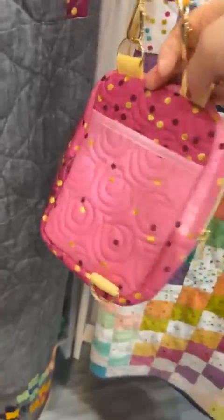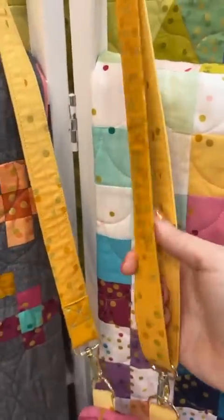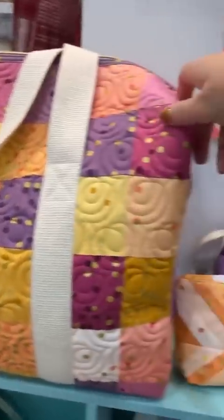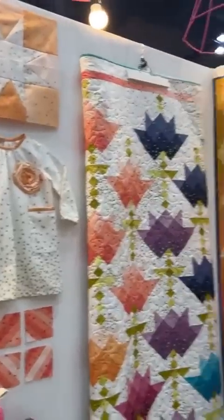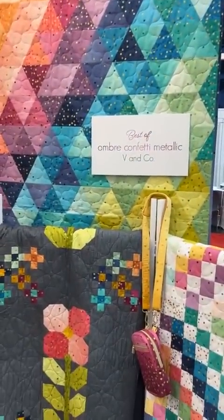So here a bag has been made, and so you see all these color variations just within the one print. Or even look on the handle, the little strap. How fun is that? You get all of that color. Or you could do something like a pillow. You can make ombre pillows with it. I love this bag. So a nice big tote bag. Lots of fun project ideas in the V&Co booth. So best of ombre confetti metallic. Ask your shops for that.